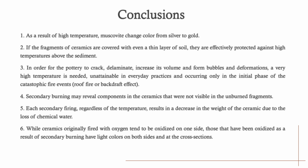4. Secondary burning may reveal components in the ceramics that were not visible in the unburned fragments. 5. Each secondary firing, regardless of the temperature, results in a decrease in the wave of the ceramic due to the loss of chemical water. And 6. While ceramics originally fired with oxygen tend to be oxidized on one side, those that have been oxidized as a result of secondary burning have light colors on both sides and at the cross sections.